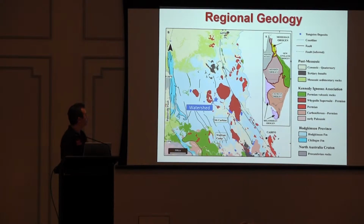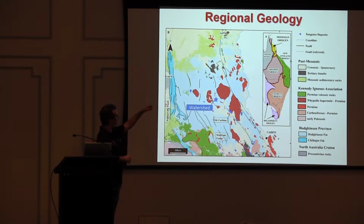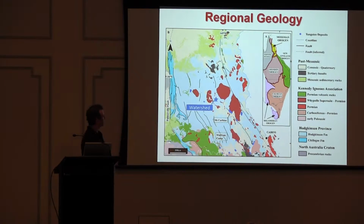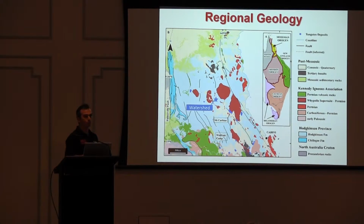In terms of regional geology, Watershed is located in the Mossman orogen in the northeast there in yellow. The Mossman orogen is interpreted to be an ancient foreland basin. Watershed is located here in the central part of the Mossman orogen, and in this part the rocks consist of strongly deformed metasedimentary rocks of Ordovician and Silurian age. These deformed metasedimentary rocks are intruded by the Kennedy Igneous Association from its Carboniferous to Permian event.